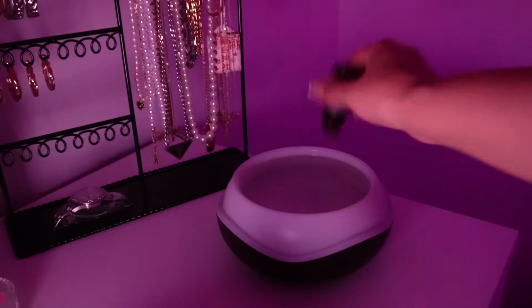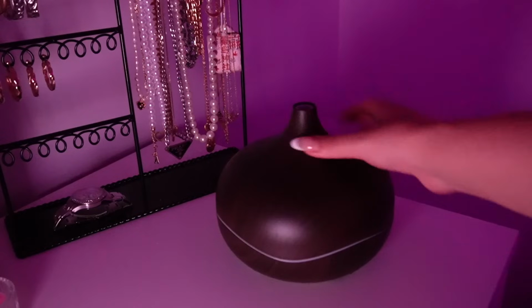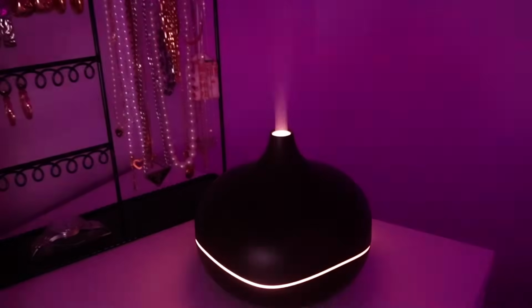And I'm gonna go ahead and add my sleep essential oil into my diffuser. This will just help with a good quality sleep, set the mood.